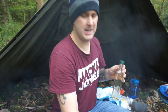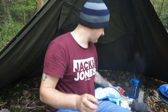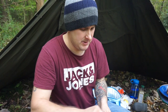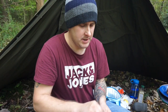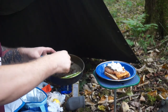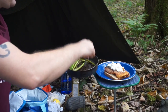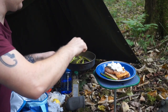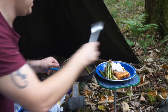Well, let's take these. I think the asparagus is done. Give this a bit of a mix. I think I'm going to try this before I put it on anything though. There's the asparagus. Let's get that looking Michelin star.